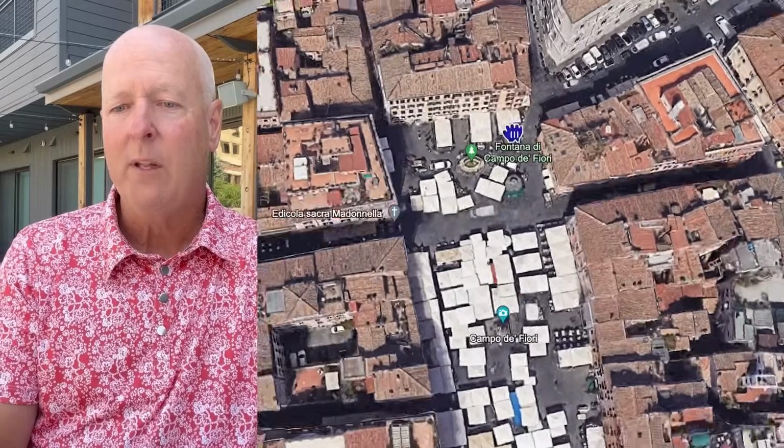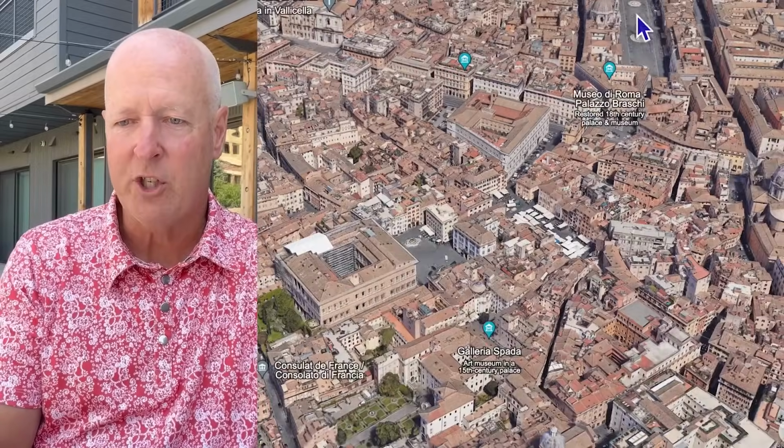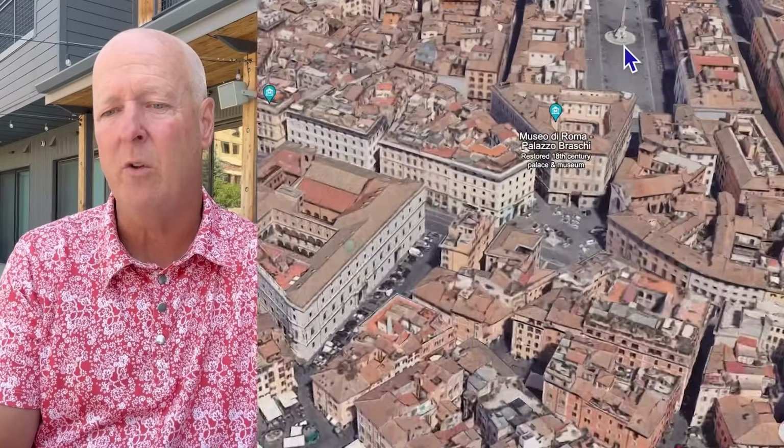From there, we're going to head, let me back out, you can see how close it is. This here is Piazza Navona. Let's go down there for a minute.